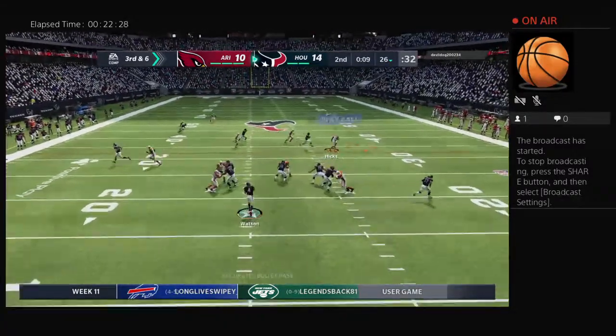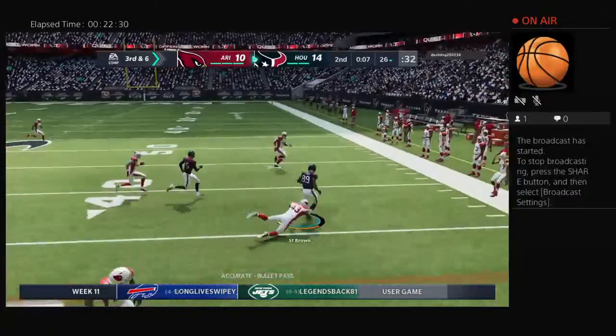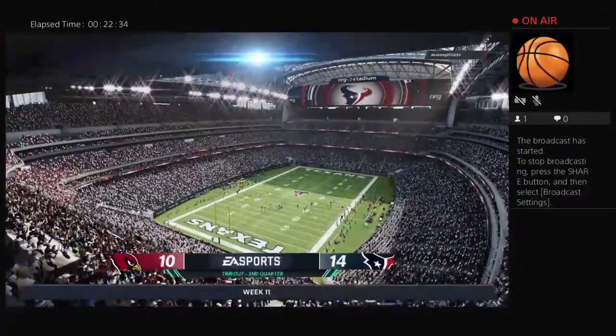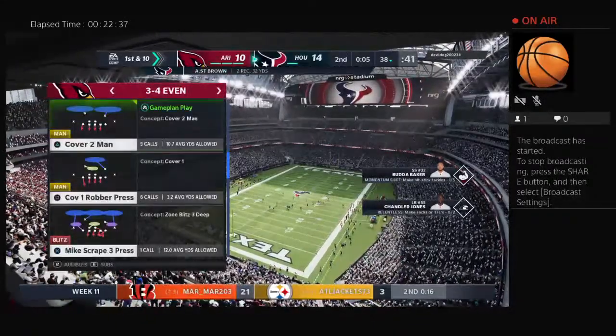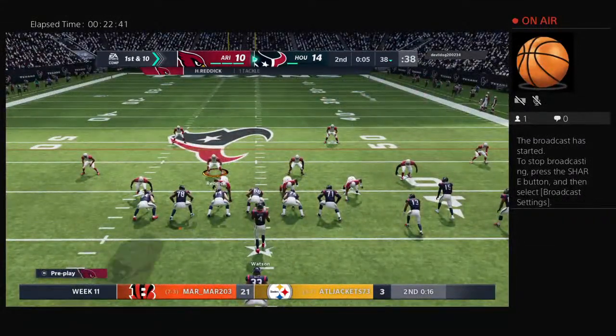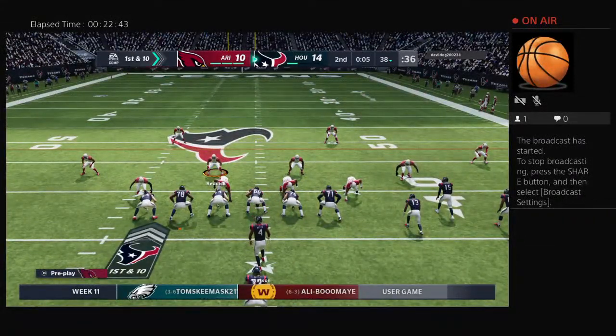Throwing on 3rd down, Watson. He's got his man on the crossing route. And they're able to get this one across the 35. And this offense going to elect to burn a timeout with 5 seconds remaining in quarter number 2. So here's a 1st and 10 at the 38.